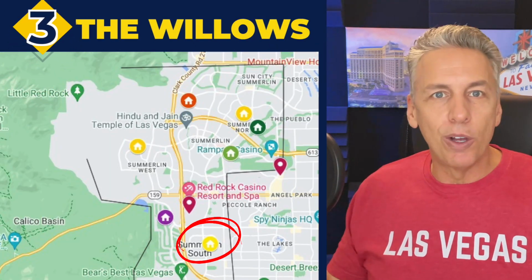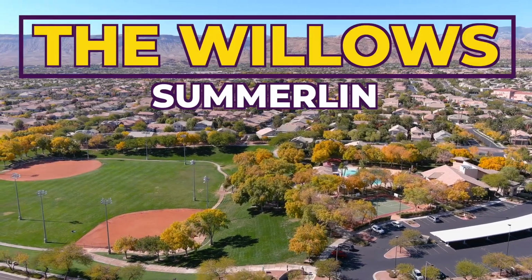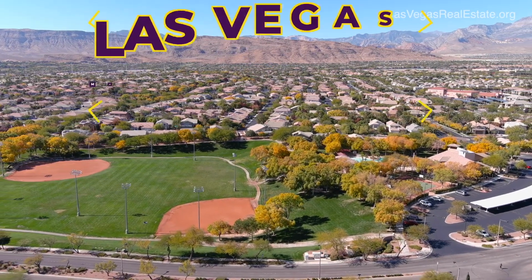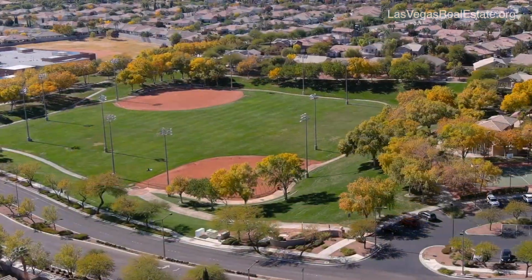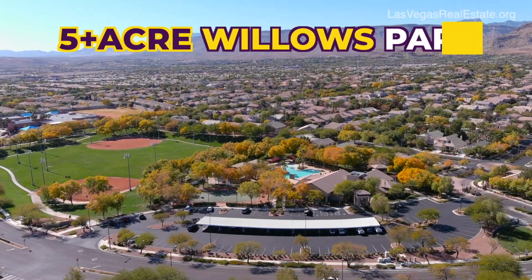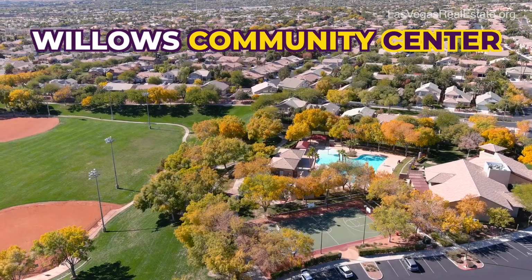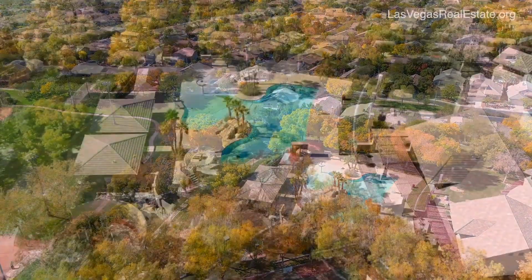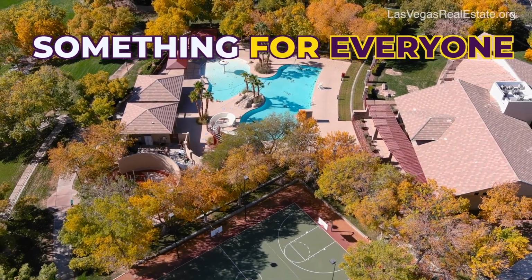Number 3 is going to be the Willows. Now, the Willows is located right next to downtown Summerlin. And people really like this because the Willows is not only its own master planned community within itself, but it's actually located on the edge of Las Vegas and the edge of Summerlin. Being a master planned community, once again, it is going to have its own parks. This one park right here is the 5-acre Willows Park. What's unique about this, though, is its community center. The Willows Community Center is probably one of the most popular community centers in all of Summerlin, just because not only does it have these great trees and walking paths throughout, but it also has its own splash pads and activities.